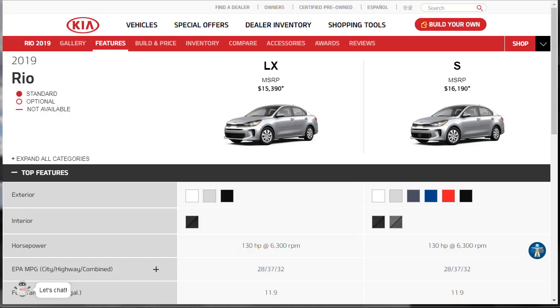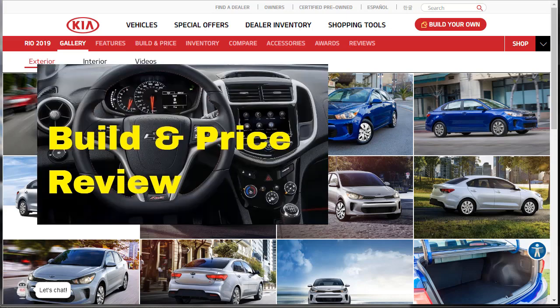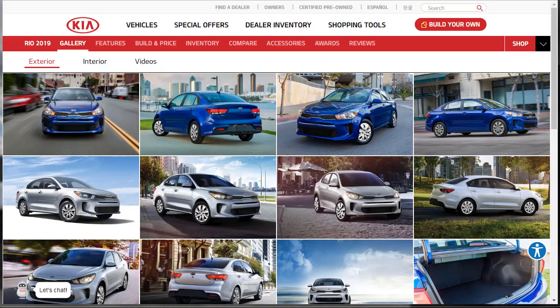Okay, let's get into this build and price review of the 2019 Kia Rio S. I'm really excited to do this car. I found that I'm really into this whole little subcompact market. I just actually did a build and price review of the 2019 Chevrolet Sonic LT. That's a nicely equipped Sonic with the RS Performance Package. It's pretty sweet. You can see I've got a link up. Why don't you take a look at that video after you get done looking at this video, and you can compare those two cars. Okay, so let's take a look at some pictures.